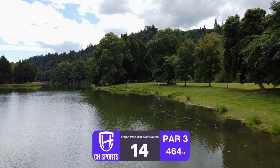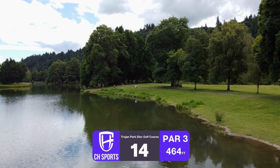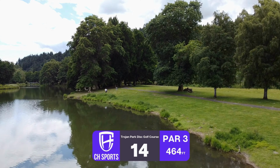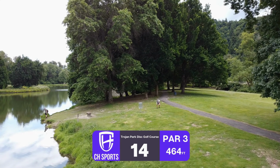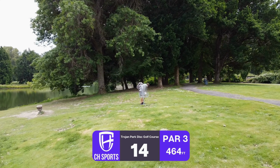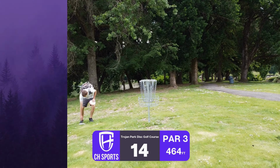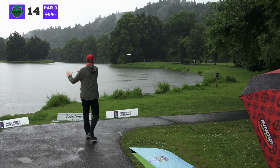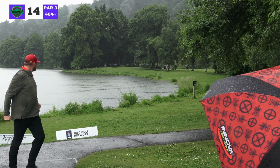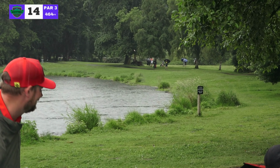All right, headed into hole 14, the infamous Crescent Moon hole, 464. You got this strip of grass coming all the way down. OB left in the water and OB right on the path. Over the path on this one. Our tournament director has given us a little bit of leeway on this hole.